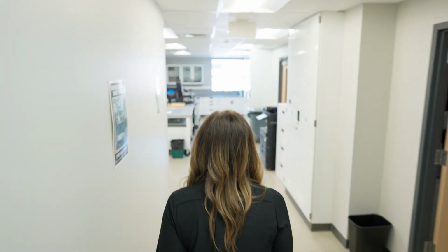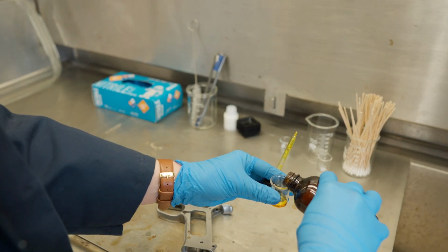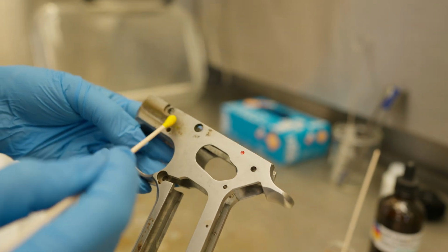Here at St. Louis County, we perform function testing of firearms that are seized off of the street and submitted to the crime laboratory. We perform microscopic comparisons of fired cartridge cases and bullets. Those can be found at a scene or those can be from test shots from a firearm. We also perform serial number restorations where we restore serial numbers that have been obliterated on a firearm, and we perform toolmark comparison analysis as well.